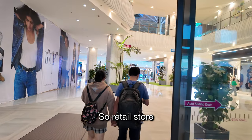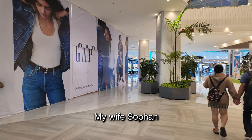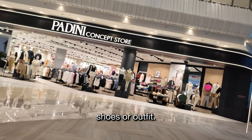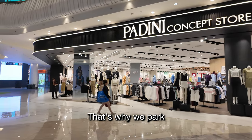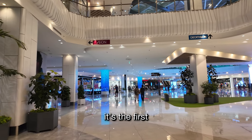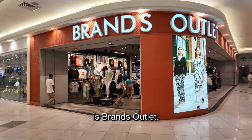So retail store number 2 is Padini Concept Store. My wife, Sapon, loves to shop here. She usually gets shoes or outfits. Personally, I like the t-shirts that they have here and the jeans. That's why we park the way we park, because right when you go into the entrance, it's the first store on the right. So store number 3 is Brands Outlet.